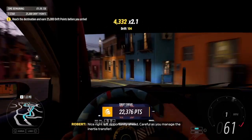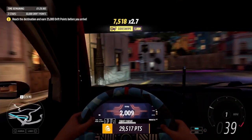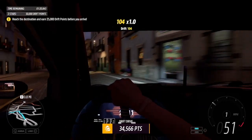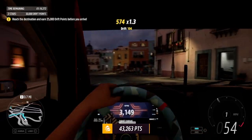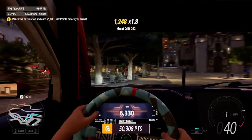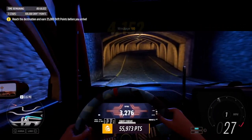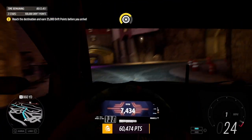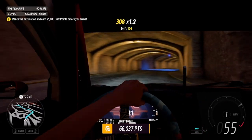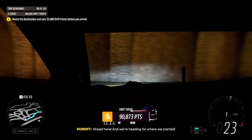Nice right-left opportunity ahead. Careful as you manage the inertia transfer. Very hard left, then right, then sideways into the tunnel. Ahead, and we're heading for where we started.